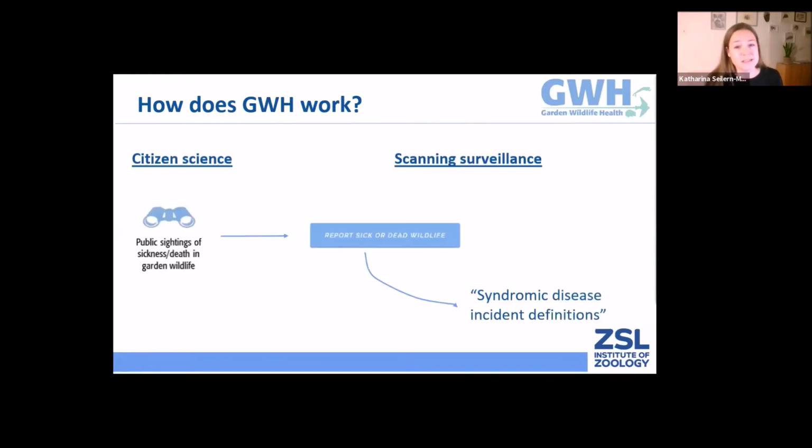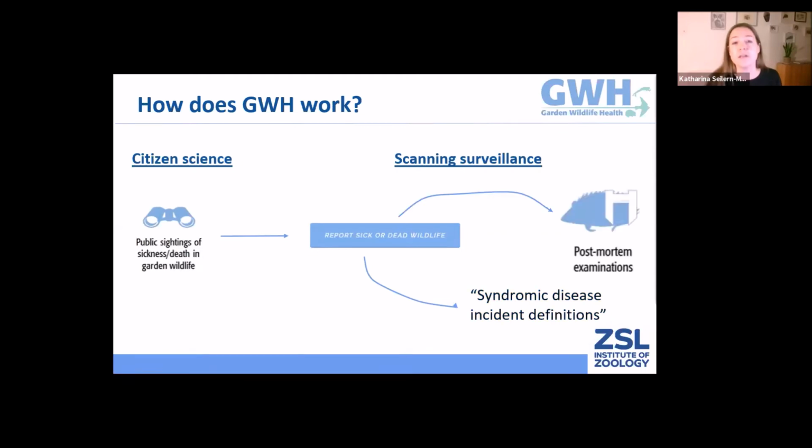Okay, so whilst these suspected disease definitions give us a lot of information, in order to be certain of what the cause of disease or death actually was, as I mentioned before, we need to perform a postmortem examination.